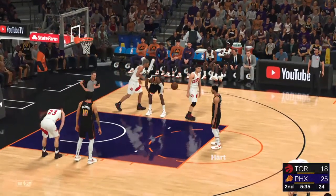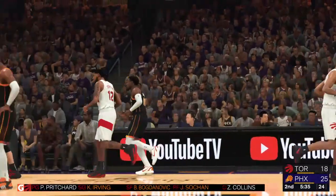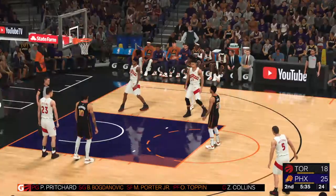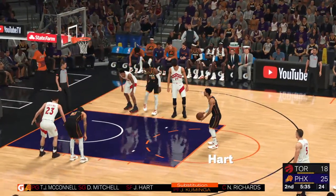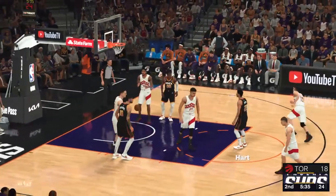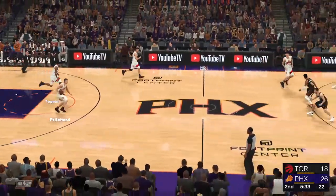That free throw, no good. What teams love about Josh Hart, he gives everything he has out there. Tremendous effort on defense and a great locker room guy. And the Suns making a change here. Kuminga's checked in. Obi Toppin's checked in for Toronto. Porter comes in for Irving. And he sinks the second. And here in the second with about a minute and a half gone by.